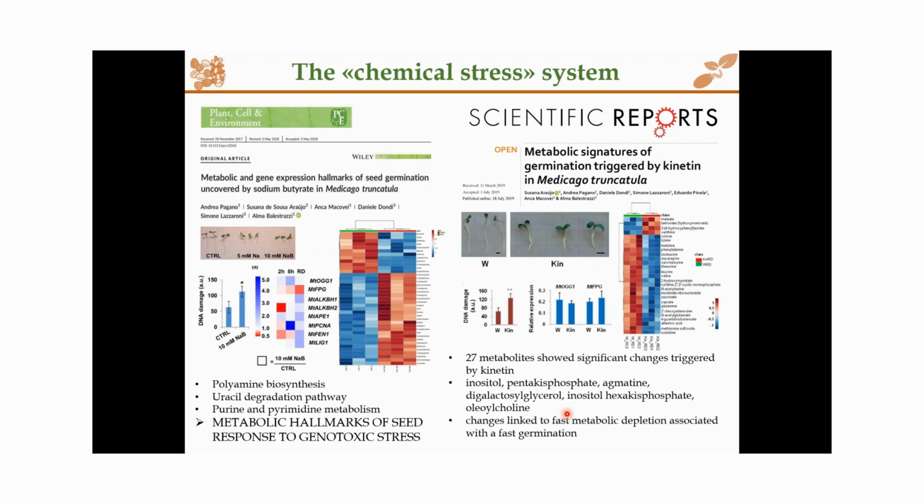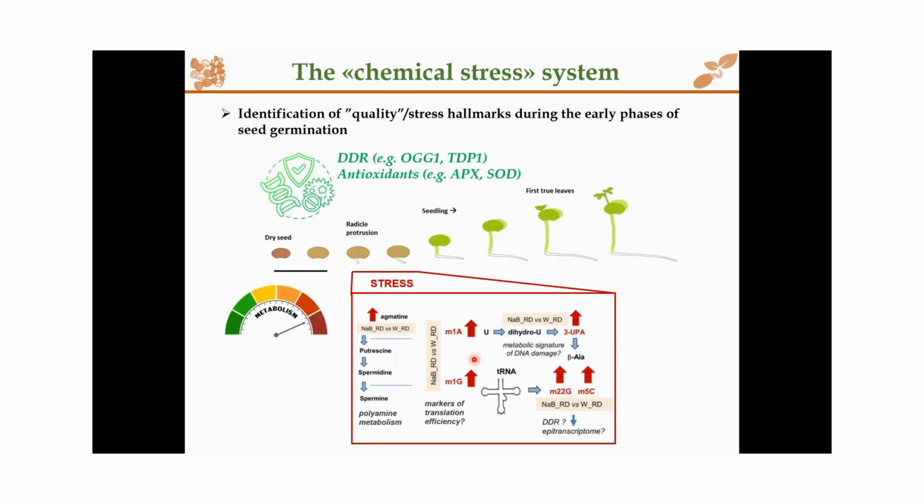In this case, the results of the metabolomic analysis, especially during seed imbibition, show that the observed changes were associated with fast metabolic depletion that corresponded to the observed fast germination. However, at the radical protrusion stage, some of these metabolites, like for instance spermidine, were an indicator of stress, and it corroborates also the data that we obtained with the NAB system.